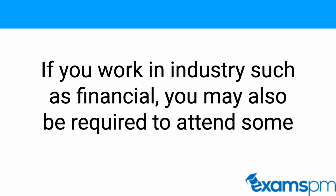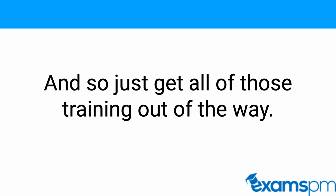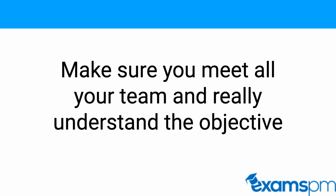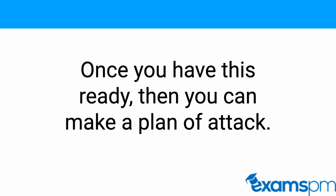If you work in industries such as financial, you may also be required to attend some compliance training, for example, around money laundering and the such. And so just get all of those trainings out of the way, make sure your IT is all set up, make sure you meet all your team, and really understand the objective of the project and what has been done so far. Once you have this ready, then you can make a plan of attack.